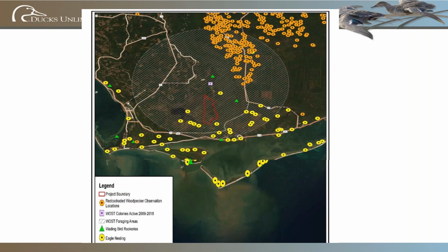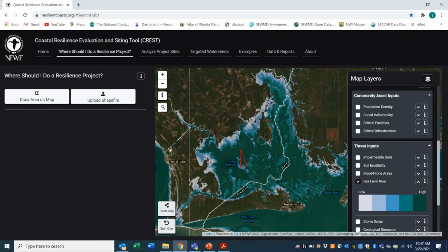So here's another shot to give you some context that wading bird rookery is important in the area. Kathy's team will help monitor those by helicopter every year. So we imagine a lot of wading bird benefits to this project. And there you can see red cockaded woodpecker nests as well, and eagle nests. So really important area for a lot of the imperiled species.